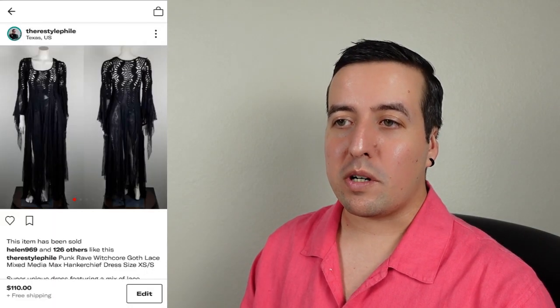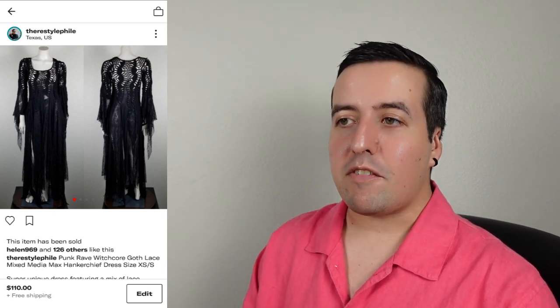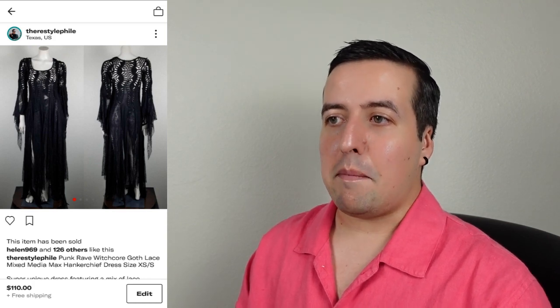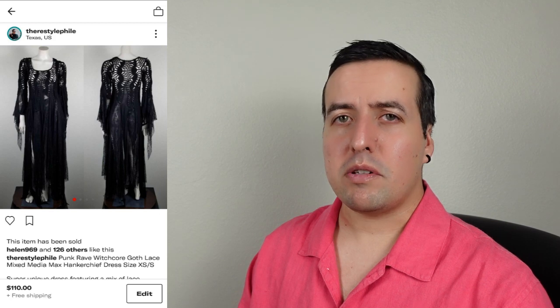And the Depop sale was a punk rave witchcore goth lace mixed media dress, one size fits most. It sold for $85, and after Depop's fees and the cost to ship the item, since I offer free shipping on Depop, I received $63.11. And I paid $8 for this at Goodwill, so my total profit was $55.11. The moment I saw this piece, I thought, whoa, it's really interesting.